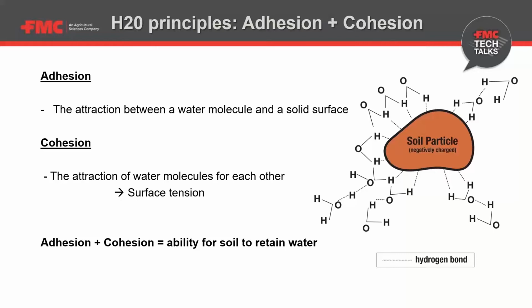So all those little hydrogens around the exterior of our soil particle here, those are bound to the soil particle through a hydrogen bond. And this process is called adhesion. And while water is attracted to the solid, it's also attracted to itself. And this process is called cohesion. So cohesion is the reason why water has a relatively high surface tension. For example, when you see a water bug moving across a pond, its feet look like it's pushing down into water. There's resistance there. And that's because water is more attracted to itself than it is to the surrounding air. So broadly speaking, the ability for soil to retain water is the result of adhesion, attraction of water to the soil, and cohesion, attraction of water to itself.